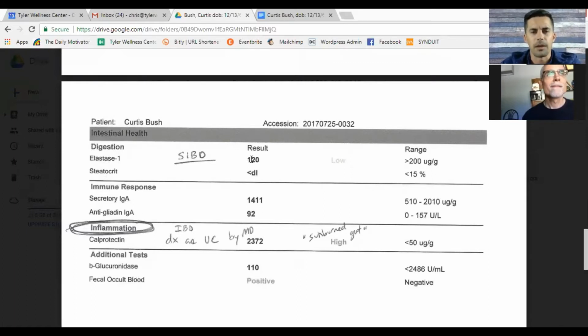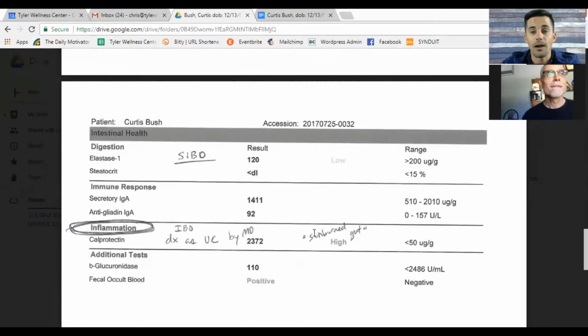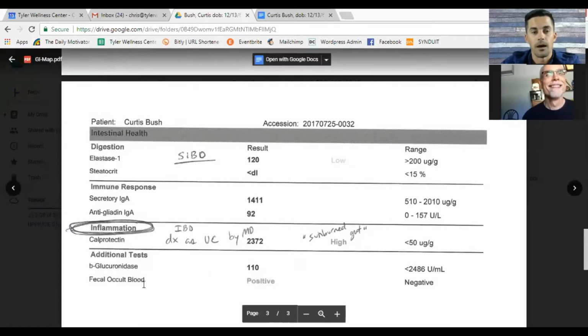So decreased pancreatic function, and then finally, his GI was on fire. His medical doctor literally said it was a sunburned gut, and he had been diagnosed with ulcerative colitis by his MD, and we just had a confirming test here. Again, this number should be under 50. His was one of the only ones I've seen above 2,300, and then there was actually some blood in the stool. So back to me and you.